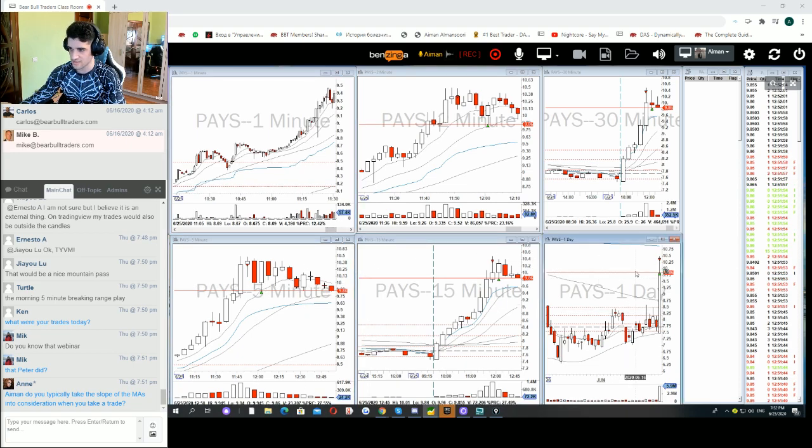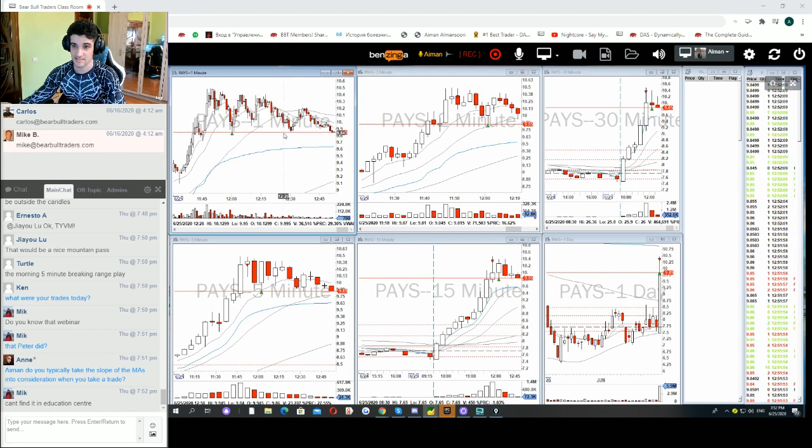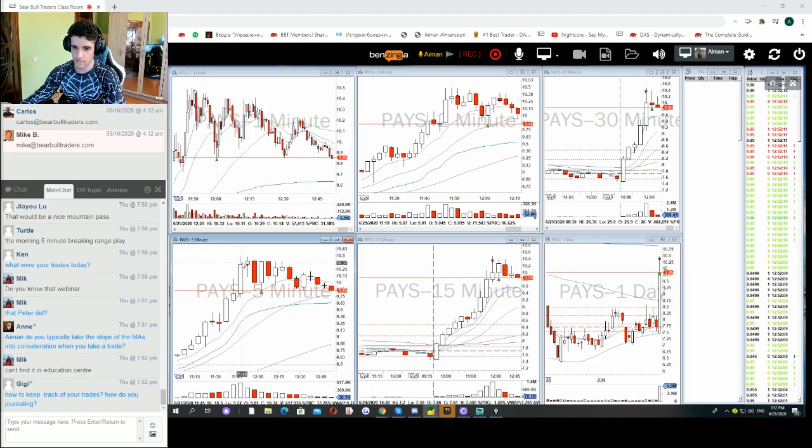It's way extended on the daily chart, and I honestly expect it to actually break down. And if it breaks this pivot point right here, it could just sell off to the next pivot point, which we have at 947. And the moving average is starting to slope down, which is showing me that the uptrend started getting weaker right there.